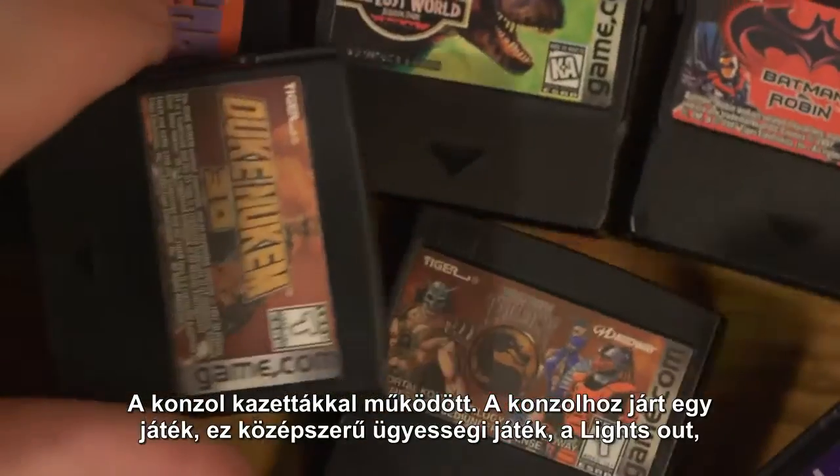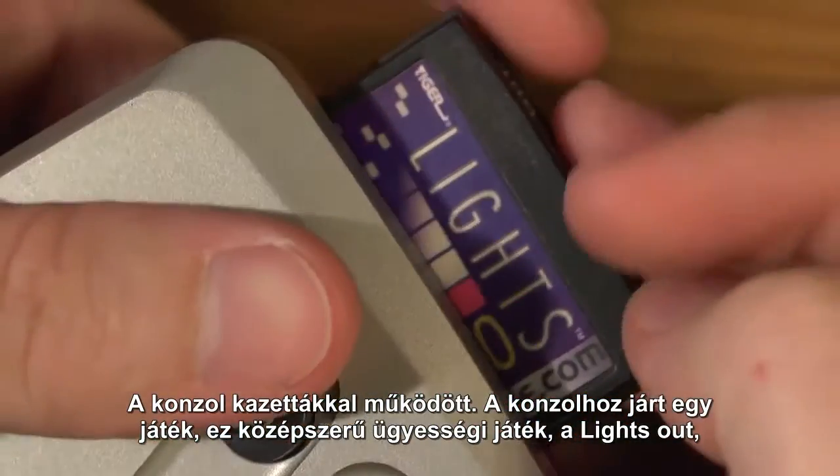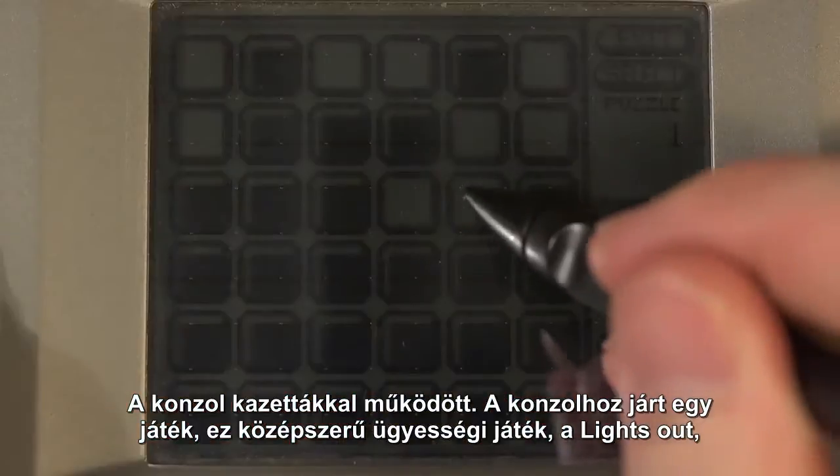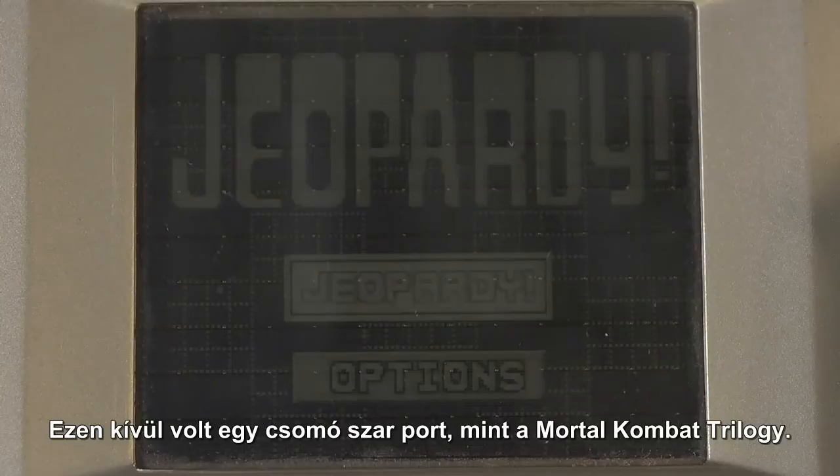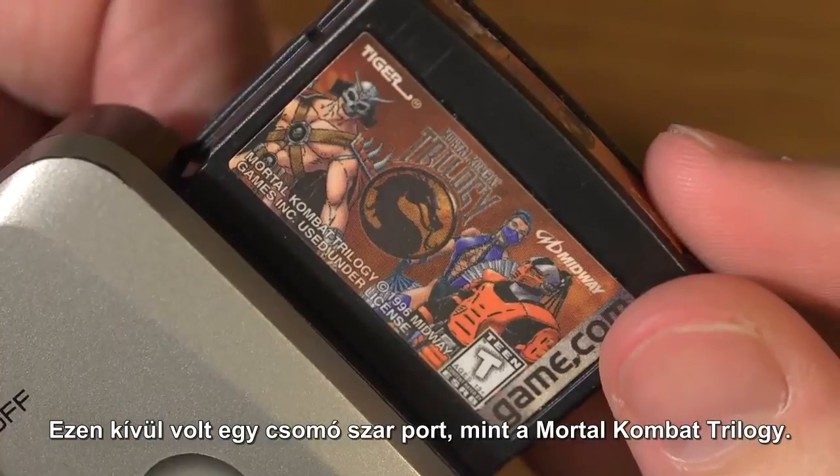It was supported by cartridge games. The game included with the system was a mediocre puzzle game called Lights Out, where the object's to turn out all the lights. Beyond that, it was a bunch of shitty ports like Mortal Kombat Trilogy.